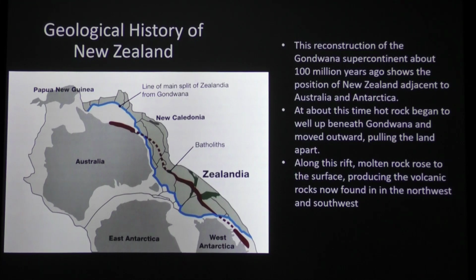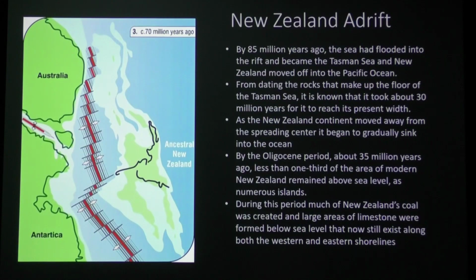And what causes that fracture? Well, all of these supercontinents, after they've been together for a while, heat builds up underneath them, and that buildup of heat causes expansion, and that expansion caused it to break along this line. And because of that, Zealandia, which is the larger continent, was now moved off into the Pacific. So this actual break occurred about 85 million years ago, and the area between Gondwana and Zealandia flooded essentially, and this became the Tasman Sea, and New Zealand just moved off into the Pacific. It took about 30 million years for it to reach its current location in the Pacific Ocean.